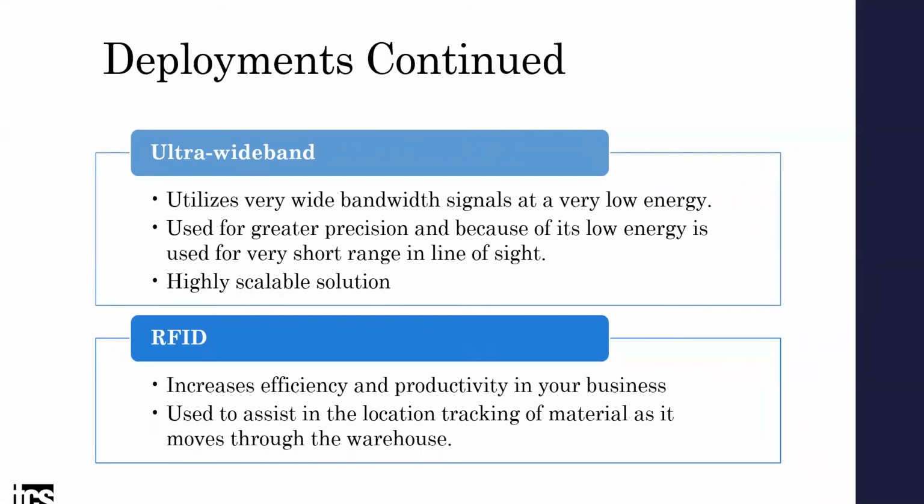One of the other solutions is ultra-wideband. Ultra-wideband technology utilizes a very wide bandwidth signal at a very low energy. It can be used for greater precision. Because of its low energy, it's used for very short range in line of sight. Lower bands of frequencies have greater potential to pass through objects. It's a highly scalable solution that can track hundreds of assets across a large area with great precision, and it'll benefit the most in manufacturing and warehousing environments.